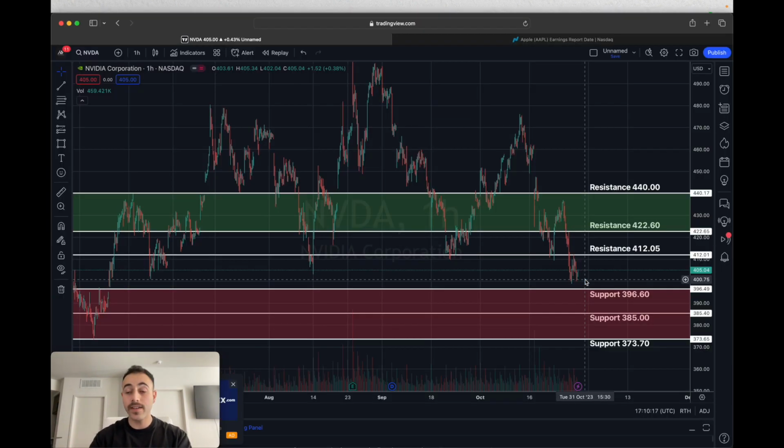So if NVIDIA does break below that 400 level, the support is at 396.60. Below that level, we have a downside price target, which we will take puts on with our members, around 385, and below 385, the downside price target is going to be right around 373 to 374. Again, we will be updating these levels, so make sure you're checking back into our videos.